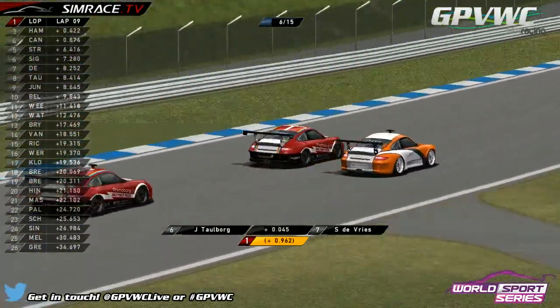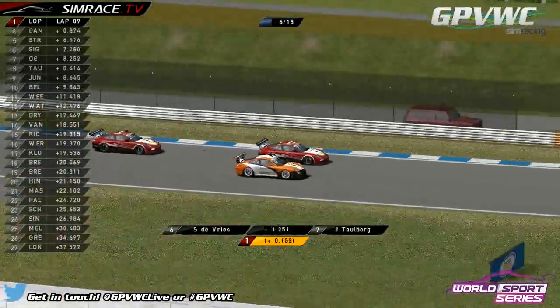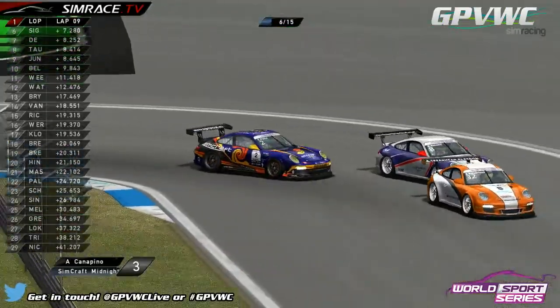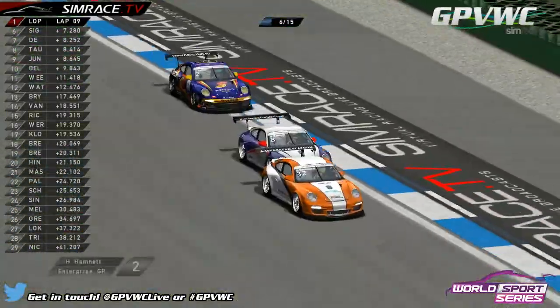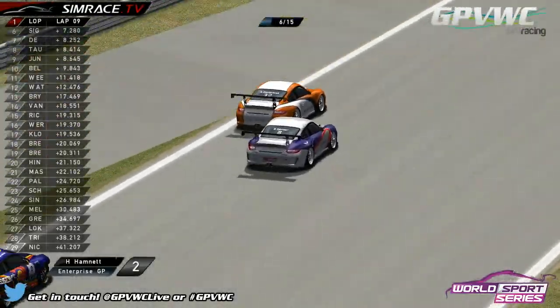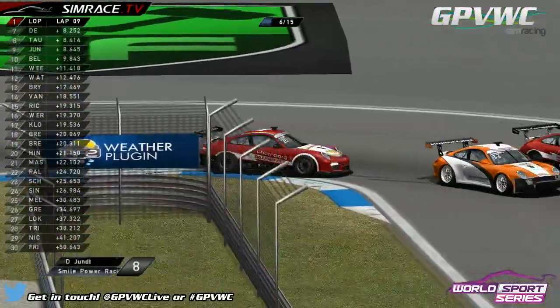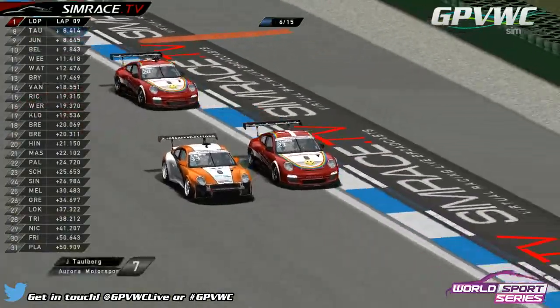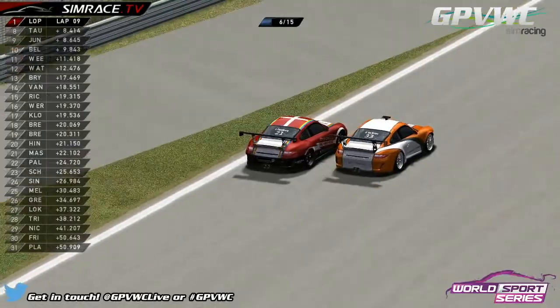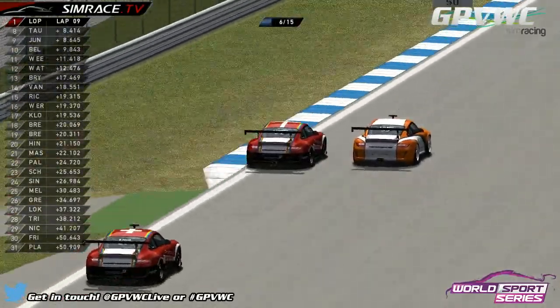Now, that said, De Vries, I think, isn't going to let this one go. And the lack of front bumper means lack of front downforce, which means there's just a little bit of switching there, which means that obviously De Vries is going to stay ahead, or is he? Torborg around the outside. And, oh, they're still side by side on the exit of the hairpin. De Vries, stubborn as ever. And he's going to keep that position.